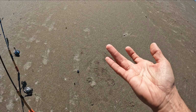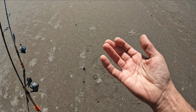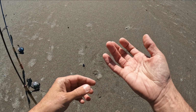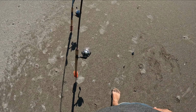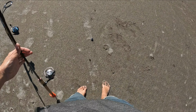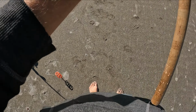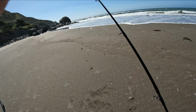So, can sand crabs get you? I was holding those two, and one that I was holding in my palm gave me a sharp little sting. I wonder if that was his little scooper, if they have a little point on it to get you, because that was alarming. I'll tell you that, it was quite alarming.